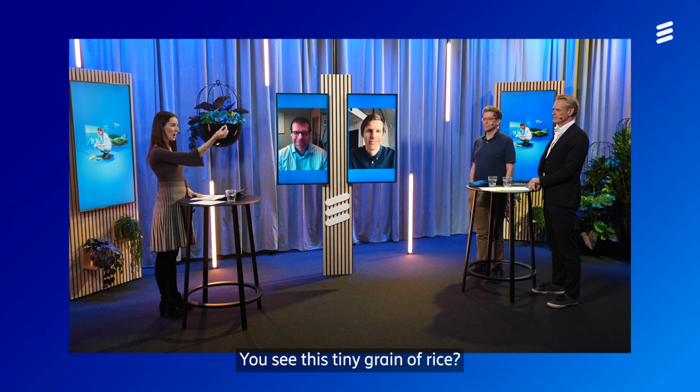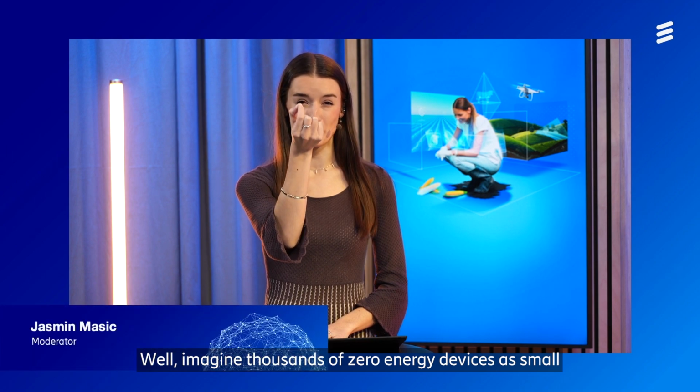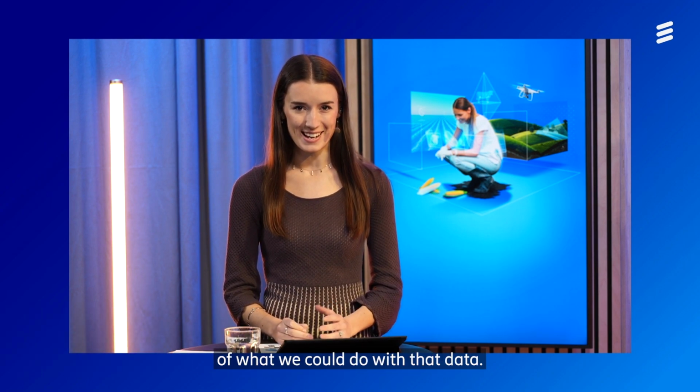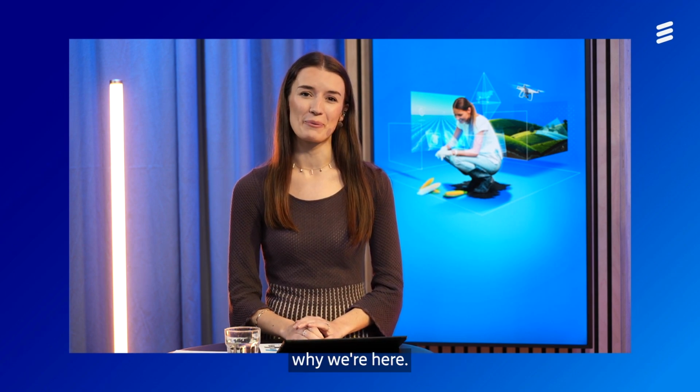Can you see this tiny grain of rice? No? Well, imagine thousands of zero-energy devices as small as this in your home or in the office, and now think of all the possibilities of what we could do with that data. Still no idea? Well, that is the exact reason why we're here.